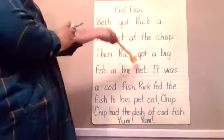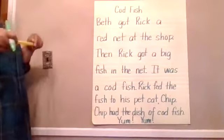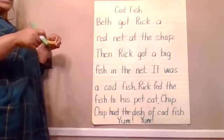So let's start with the title. Codfish. Do we see any words in our title that have the TH digraph?